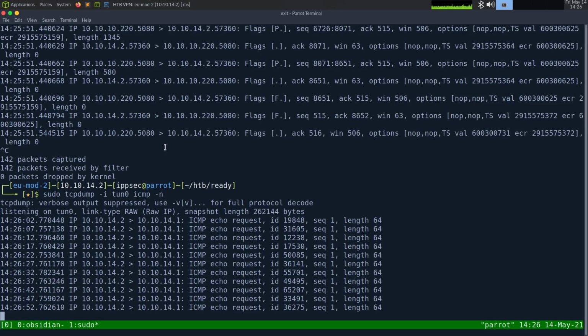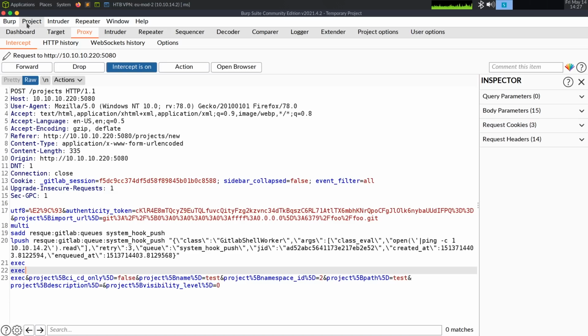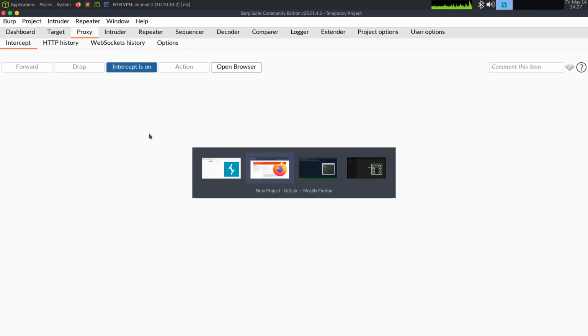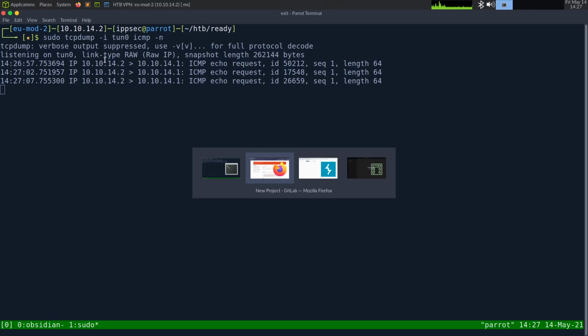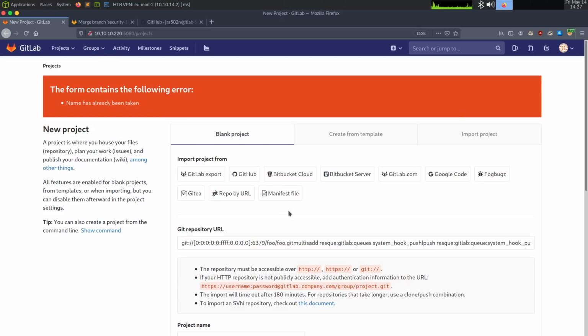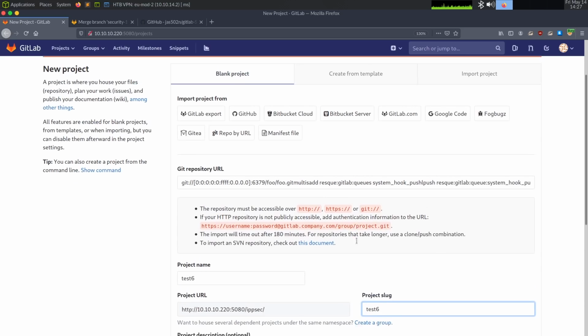Okay. I'm just going to clear this. And we will forward and see if we get anything. And again, this is just me going to the gateway, so nothing special there. I'm looking for 220. Name has been taken. So test 5. Oh, that's been taken. Test 6. Yeah. Test 6 sounds fine.